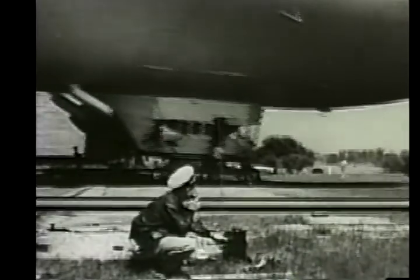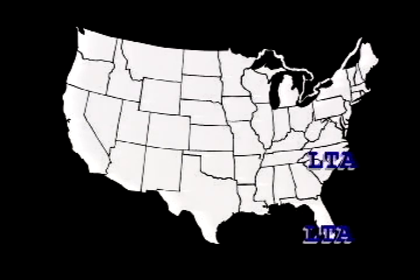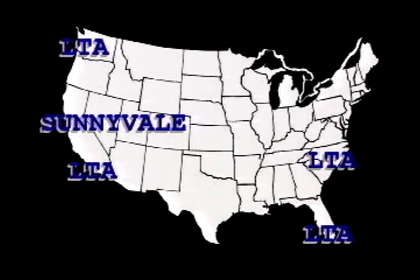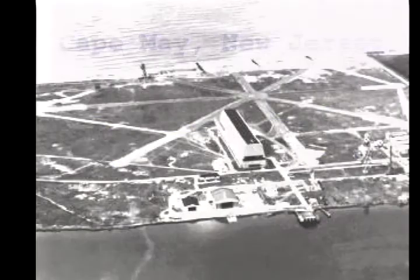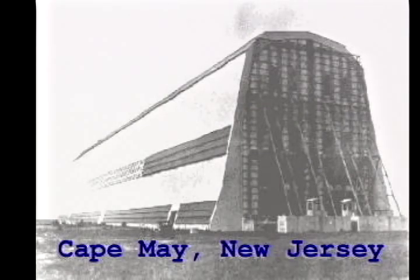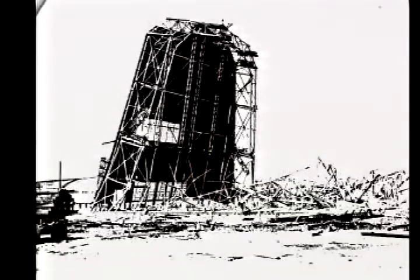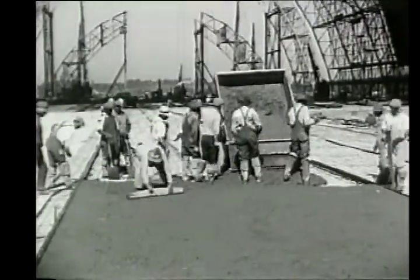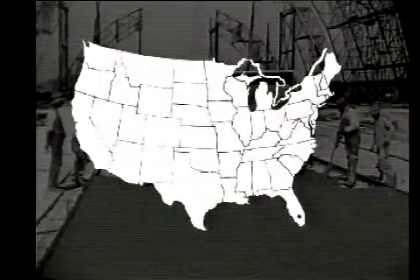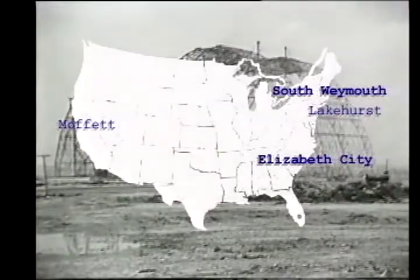Navy Secretary Frank Knox drew up new basic plans which called for new airship bases near Cape Hatteras, in South Florida, at Los Angeles, and Puget Sound. Sunnyvale was to be reclaimed from the Army, and the old Cape May base would be reactivated. But Cape May's World War I hybrid hangar was so badly corroded, it had to be dismantled. $12 million was allocated to establish 2 eastern locations. Construction began at South Weymouth, Massachusetts, and Elizabeth City, North Carolina.